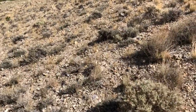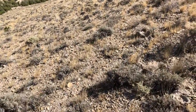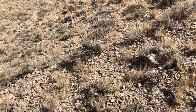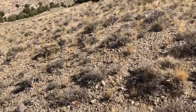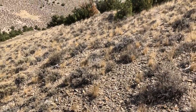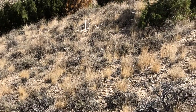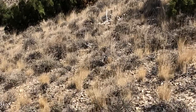This is some steep stuff, but Colin, just this one canyon, I found 10 sheds. Oh, it's a steep sucker. Look how cool that is. If I don't freaking fall over and break my neck. Oh, that is awesome. So cool.